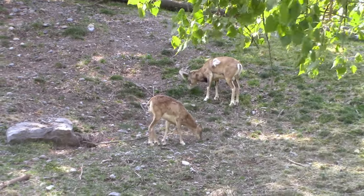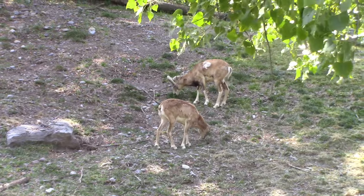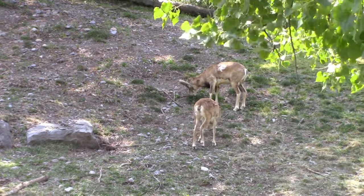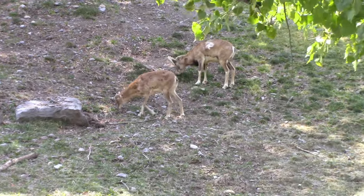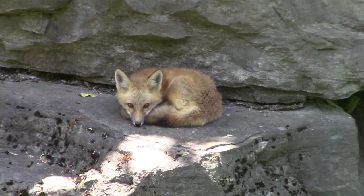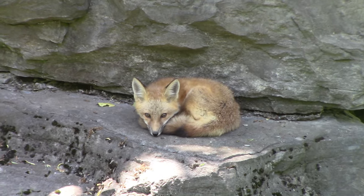But yeah, you can see the one has horns. So my guess is the one is a male and the other one's a female. But the little baby is so cute. Look at that.